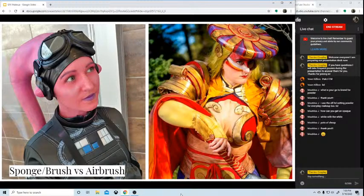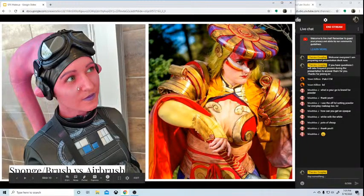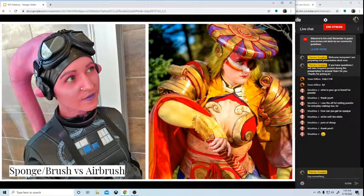And while these are useful, the problem with makeup sponges is they absorb a lot of the material that you're using. So you're wasting a lot of your product because the sponge is absorbing it and taking it away from you. A brush is better simply because you do get much more off of the brush itself. For instance, on the left here, the pink Twi'lek is makeup based. Water based makeup. And you can see there is some transfer here.